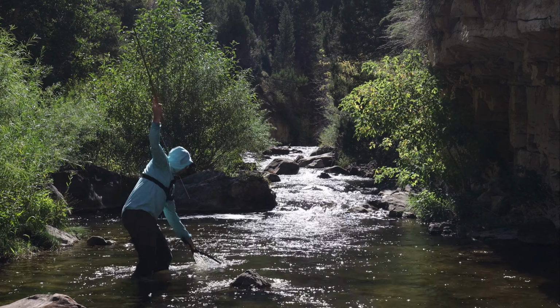There we go. Nicer fish here. Real subtle bite. Got him right down deep there. I was kind of hesitating on whether to set the hook or not. Real glad I did. Oh yeah. This guy's got some nice weight to him.